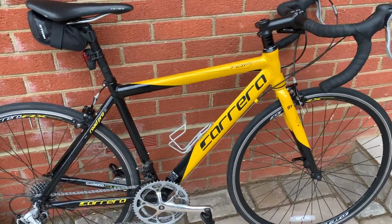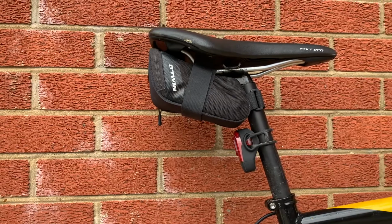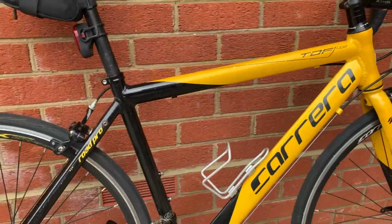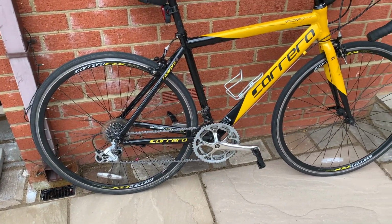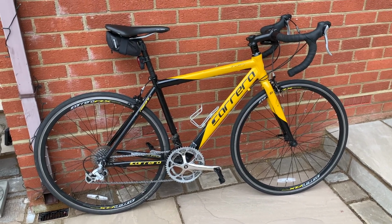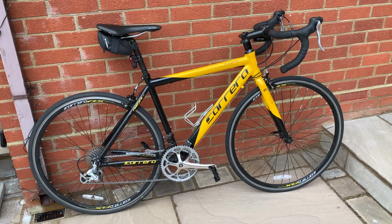A few features: I bought my clip-in pedals from Dubai. I bought my saddlebag for our punctures and my lights, just because obviously the roads over here, cyclists are not very welcome. It's just been serviced, so I paid a little bit more than what I would pay in Dubai. Didn't clean it up as much as they do in Dubai, I must admit.